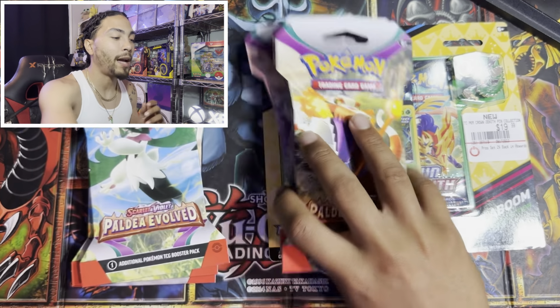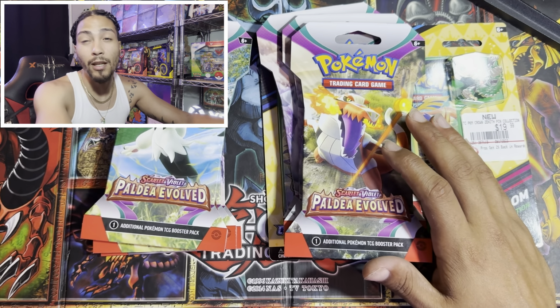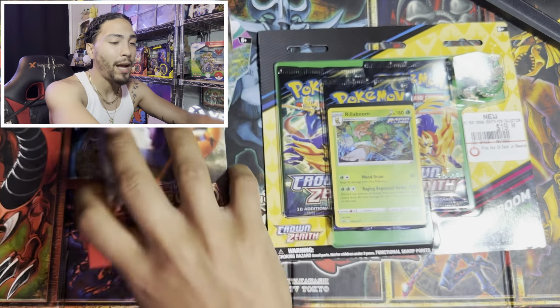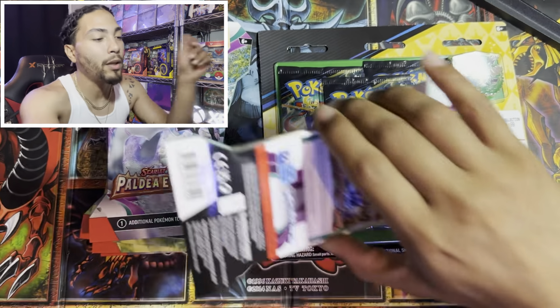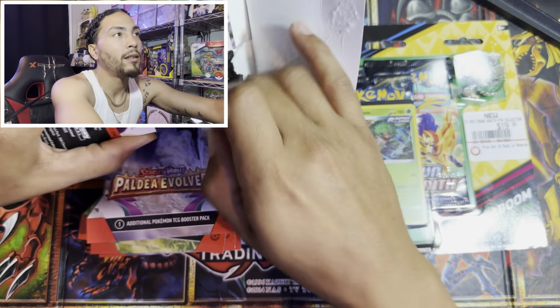So we're gonna start off. We got 6 packs of Paldea Evolved at GameStop. They still have the sale that's going on. It's the buy two, get one free. So we got 6 packs. It came out to like $15, which is not bad. It's really not bad. So let's bust open the first blister and let's see exactly what we got here.